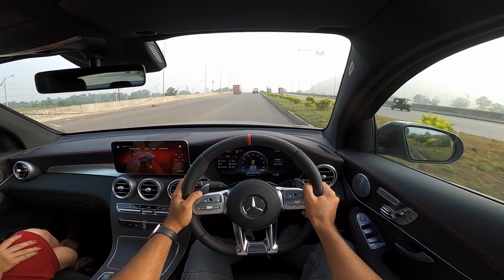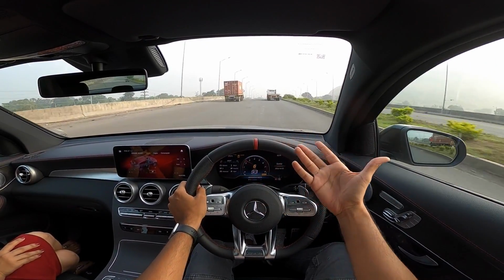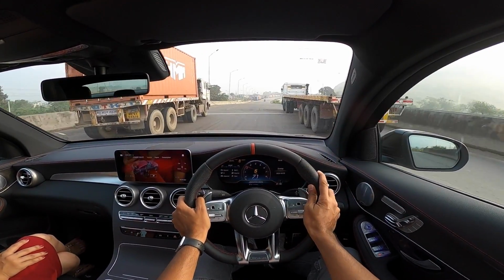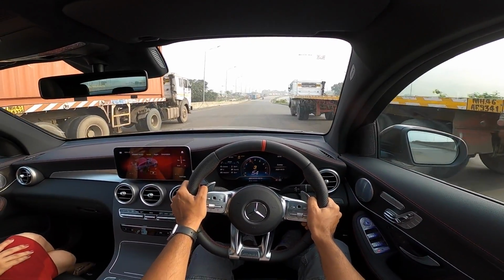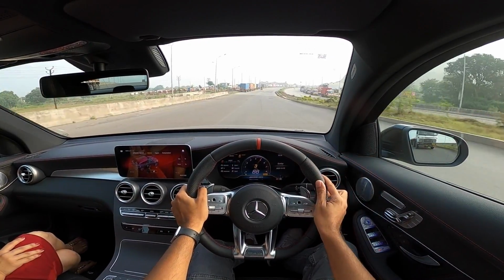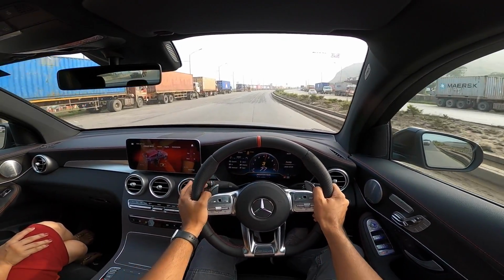The nearest competitor is the Porsche Macan S. Now the Porsche, of course, is better in terms of handling. The interior also feels more special. But you know what? The Porsche is actually slower. The Macan is slower than the GLC. It takes 5.1 seconds to go to 100 kilometers per hour. You know why it's slower? Because it makes 354 horsepower. This car produces 390 horsepower.